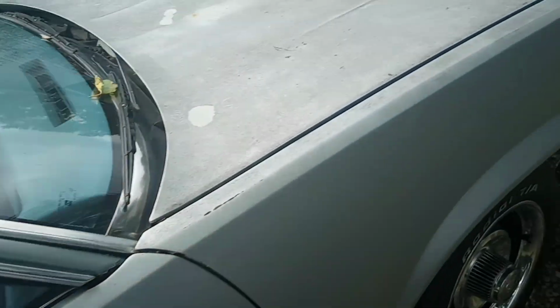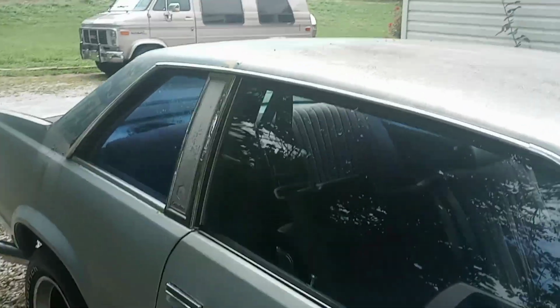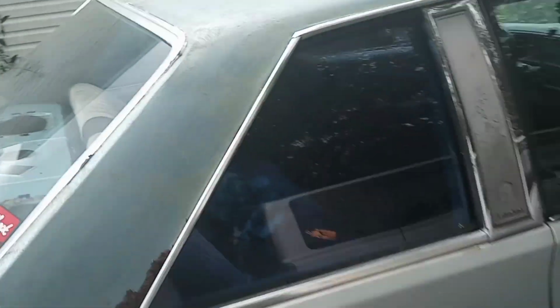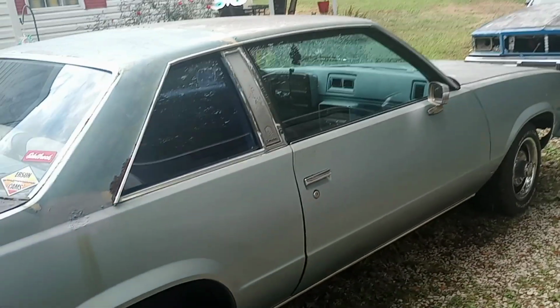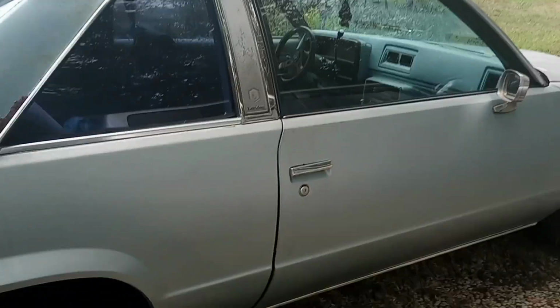Okay, to get on the inside of this car and explain a little more. When I got it, all the interior was baby blue. This car was repainted back in the day. The Landau part on it, you can see the discoloration. That was the factory color up here. It don't quite match. I know it's hard to see, but in person you can tell a big difference. It matches all the interior.